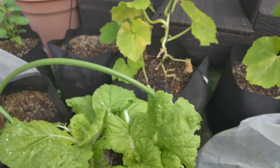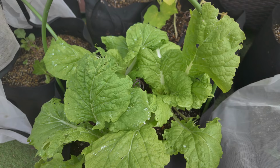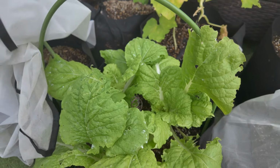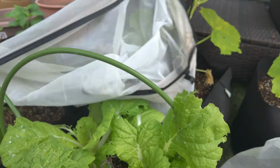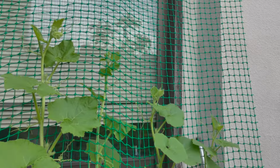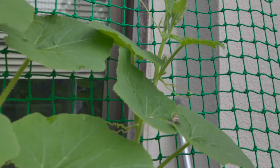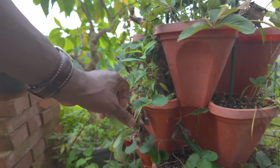Let's see how these look. Very good, very good. I don't see any more damage. The bentonite must have worked. Oh, there's something in here. Yeah, there's a little cricket inside there. There he goes. Or that was a moth. There it is. Can you see it? Right on the leaf there. So that's what was eating it, most likely.